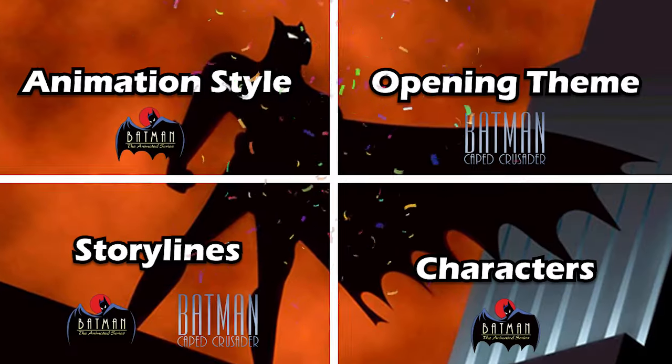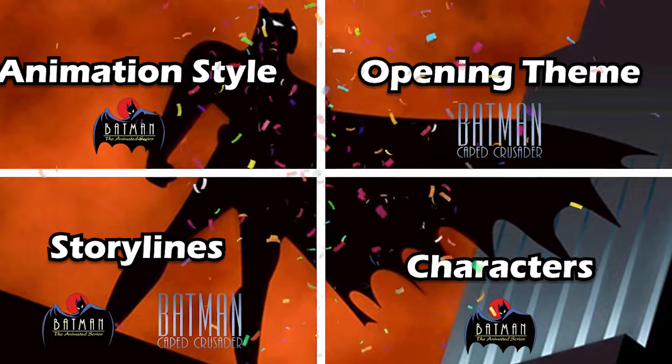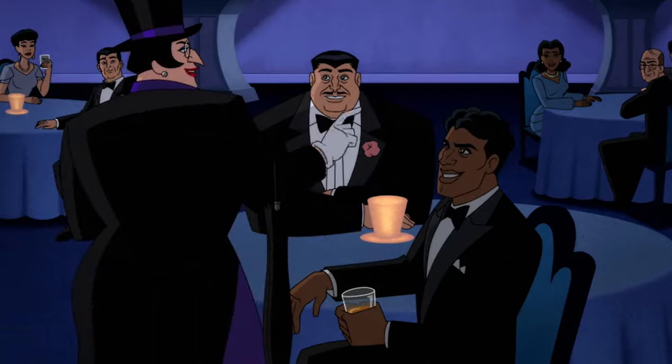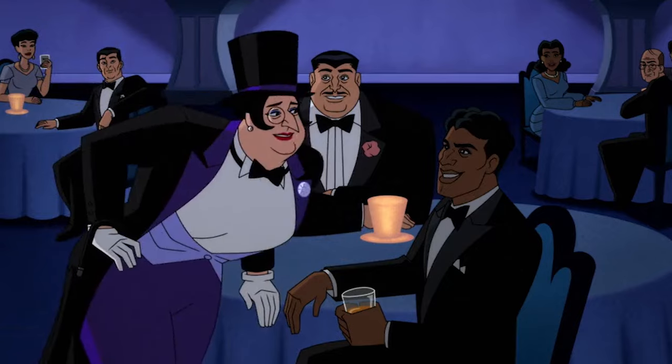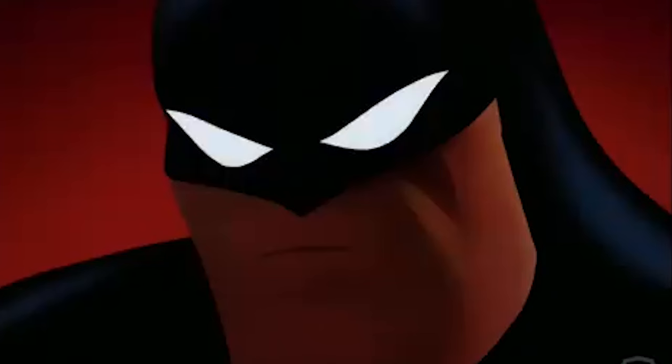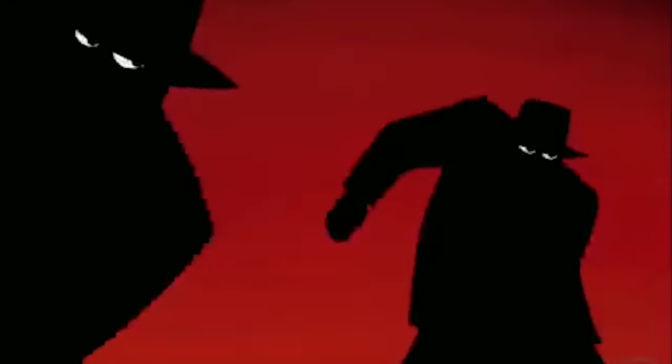And after tallying up all the coins, the winner is Batman the Animated Series for the better versions of characters. At least in my opinion, of course. All in all, this show is pretty good. It's a great spiritual successor to the animated series, and I love how it tries to differentiate itself from the rest of the Batman shows.